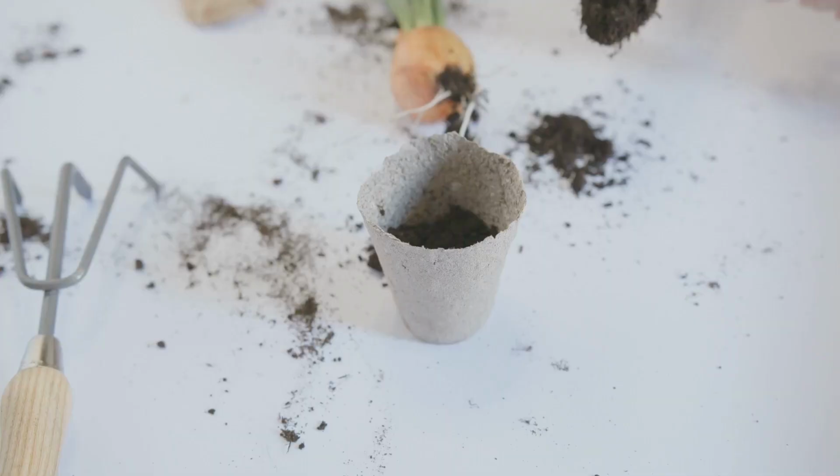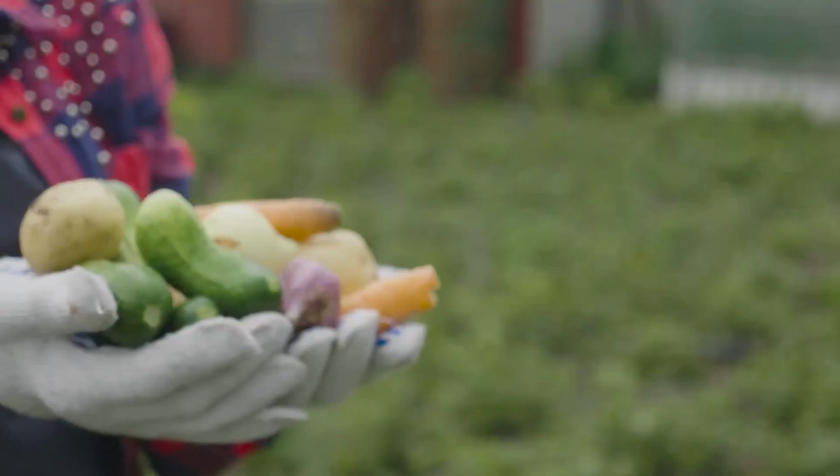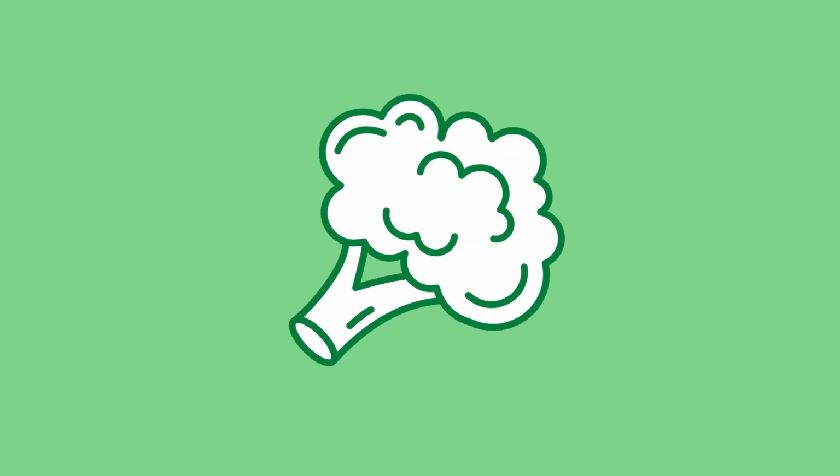Hey gardeners! If you're new to gardening and want to start with a bang, you've come to the right place. Today, I'm sharing the top 10 easy vegetables for beginners that are nearly foolproof. Plus, one veggie you might want to skip.